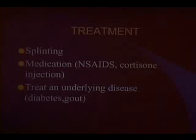And obviously treating any underlying pathology such as diabetes or thyroid conditions or gout is very helpful in treating carpal tunnel syndrome. A lot of the time the symptoms go away when the underlying condition is treated. Here's a wrist control orthosis. This has a thumb spica component, but this is basically what we're talking about, keeping the wrist in a neutral position.